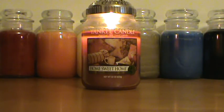And then coumarin and musk. So it's kind of an interesting base there. And I think the base notes are what make this candle smell different and kind of intriguing, and different than just another cinnamon candle. And so it is a classic. It's been around a long, long time.